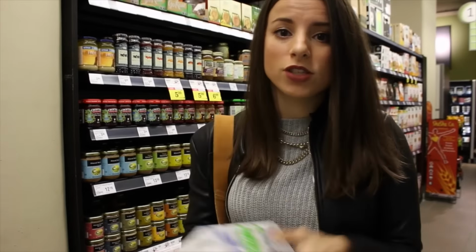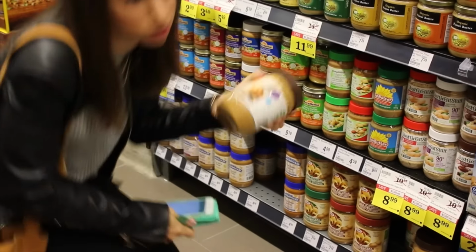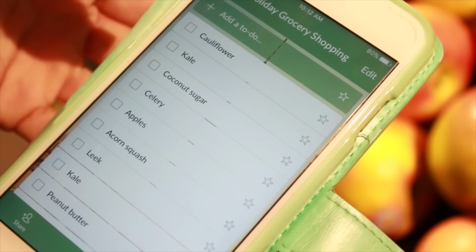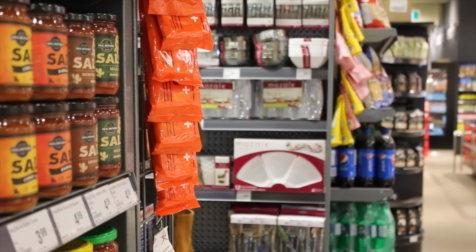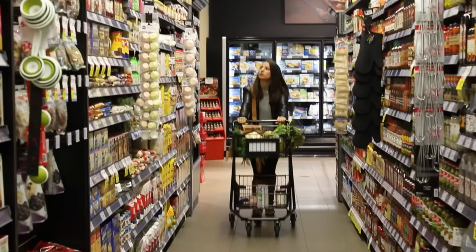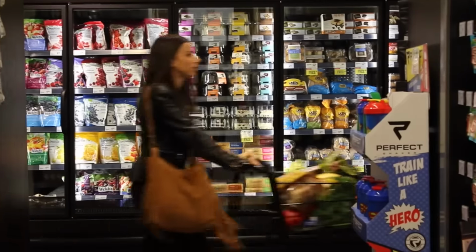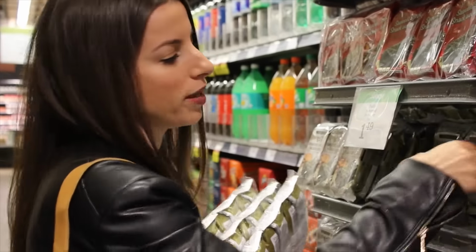They're on sale for a dollar off, so I'm stocking up because I use these all the time. Large peanut butter. And we're picking up some toilet paper and paper towel because you need that when you're having people over. You need lots of papers. All the seaweed because I'm obsessed. So is Hope.